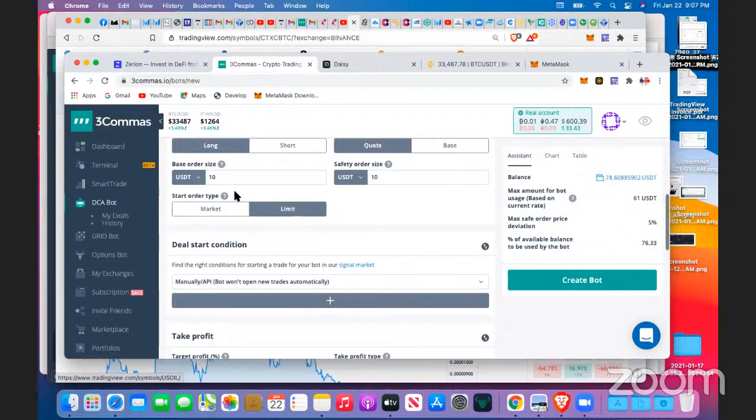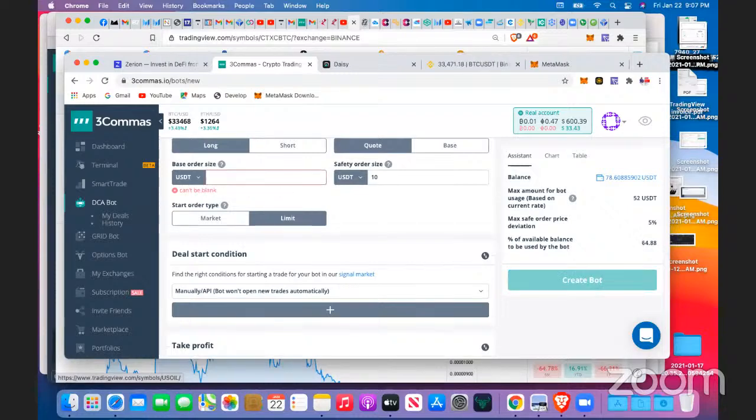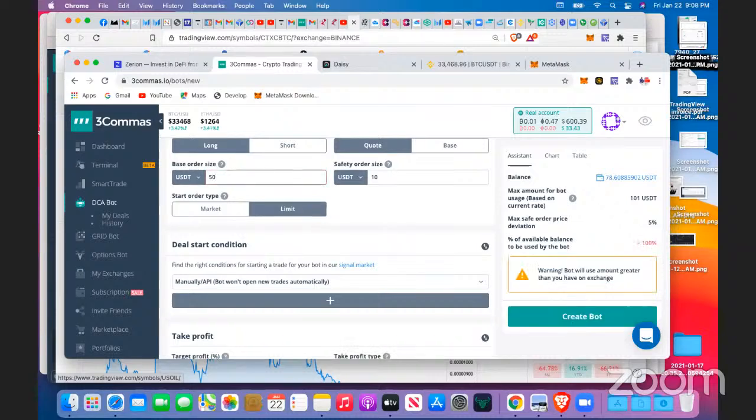There we go. Next, somebody may think, I need too much money to start using my bot. No. You can set a deal. You say base order size. What do you mean by base order size? The amount of money that your bot will use immediately the trade starts. That is the base order size. So you can always edit, adjust, increase, or reduce anytime as you like.